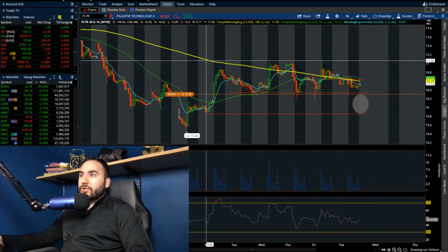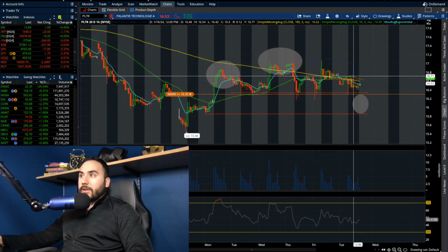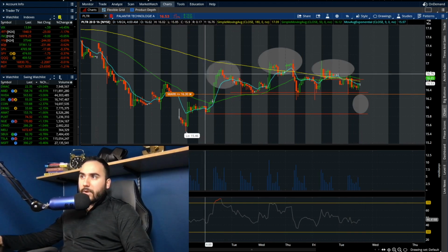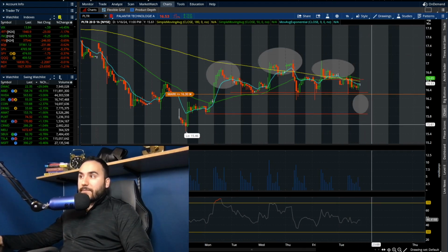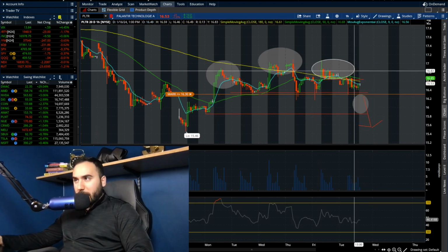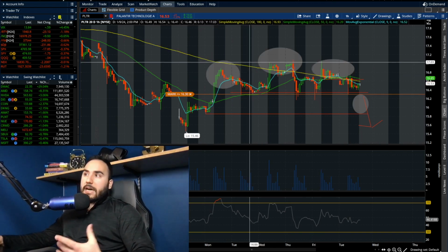We have a head and shoulders here. Do you guys see this head and shoulders on Palantir? Pretty clear as day on this 1-hour chart, excuse me. We have the left shoulder, the head, the right shoulder. So if we do start slipping low 16s, high 15s, it would make sense based on the pattern that we're seeing starting out right now. I don't know about you guys, but that's kind of what I'm seeing.